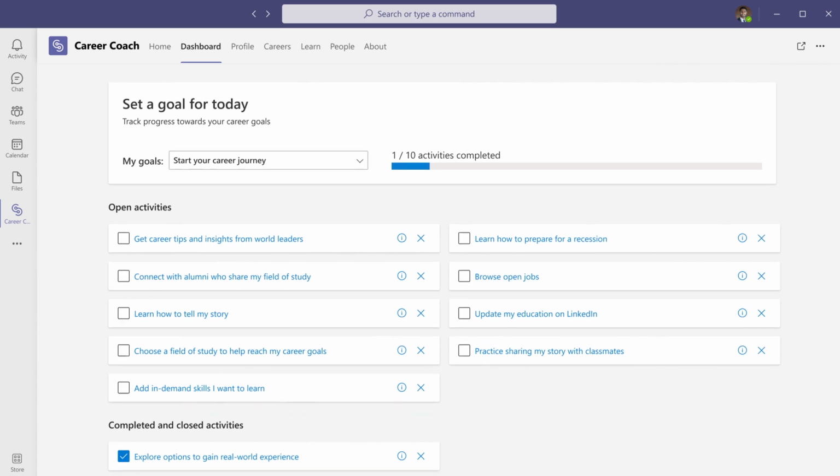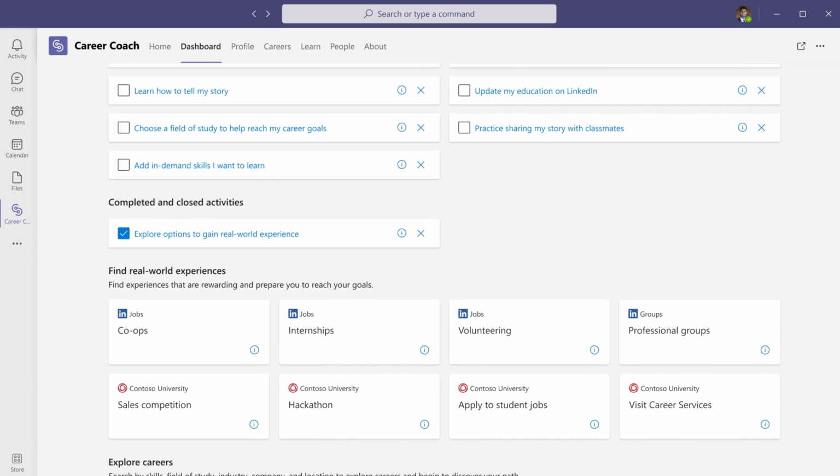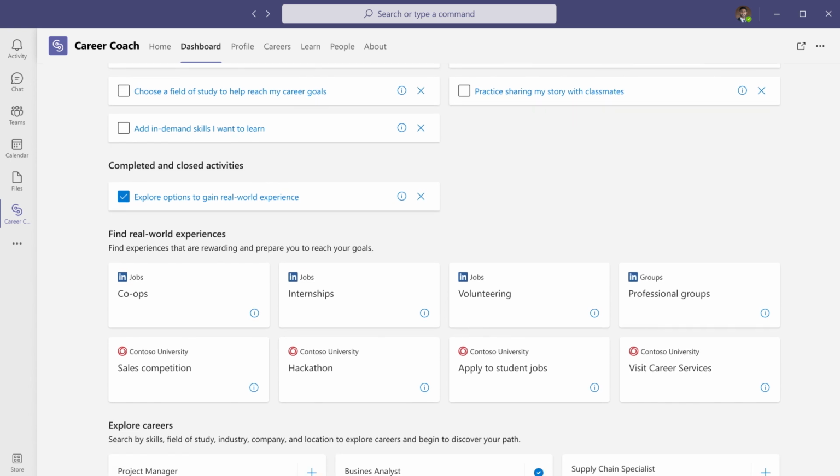With Career Coach, students can discover volunteer opportunities, internships, co-ops, or campus experiences to prepare them to reach their career goals. Each educational institution can include links to their own unique student programs and offerings.